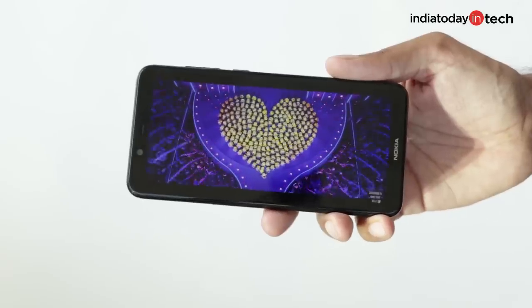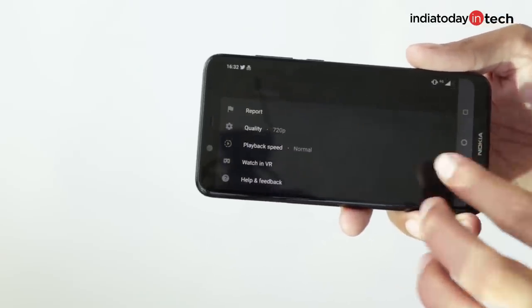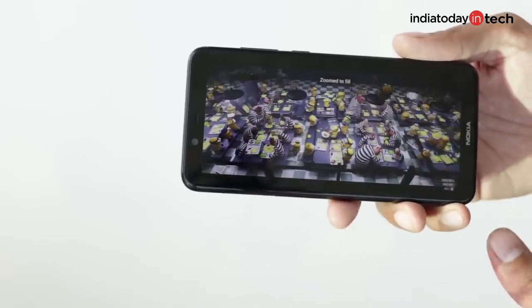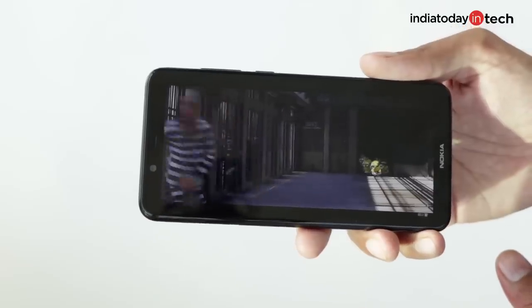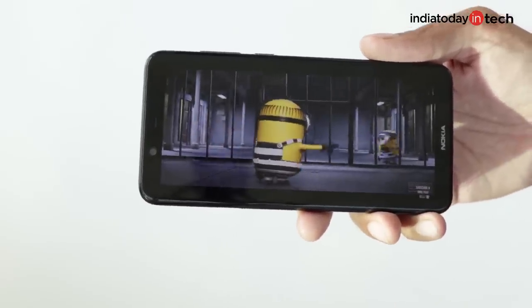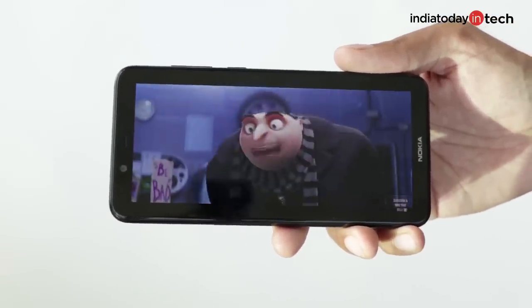Now let's take a look at the hardware the phone gets. The 5.1 Plus has a 5.84-inch display, and thanks to the notch design, it gets close to 80% screen to body ratio. It's an IPS LCD panel, so the color reproduction is quite nice, but the resolution is capped at 720p or HD+. So in terms of sheer detail, it may not match phones like the Redmi Note 5 that have full HD panels.